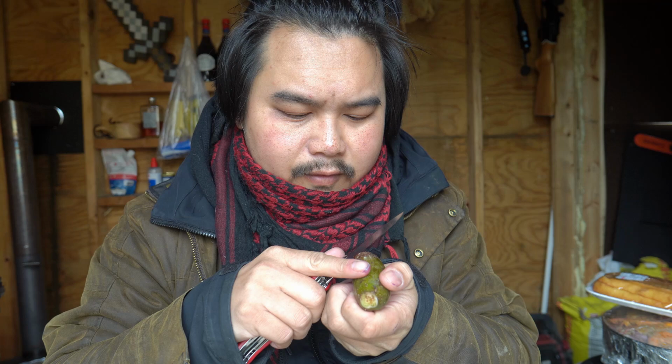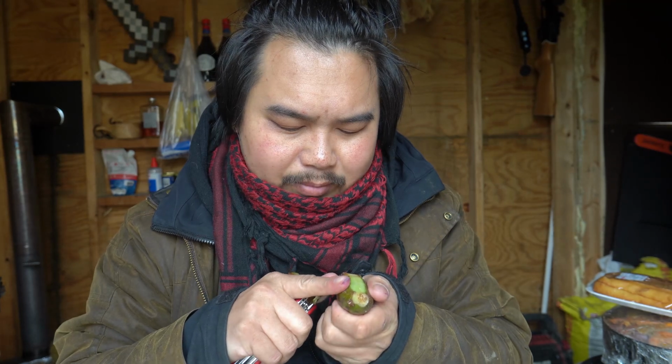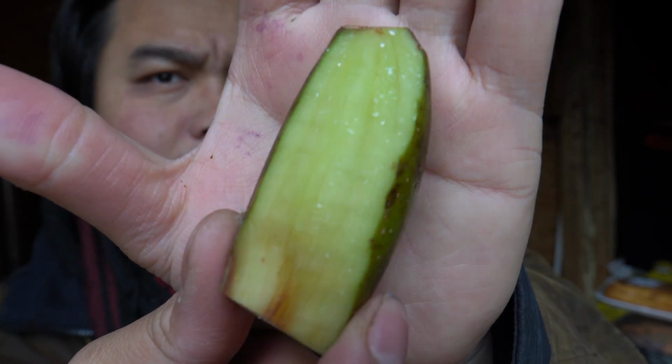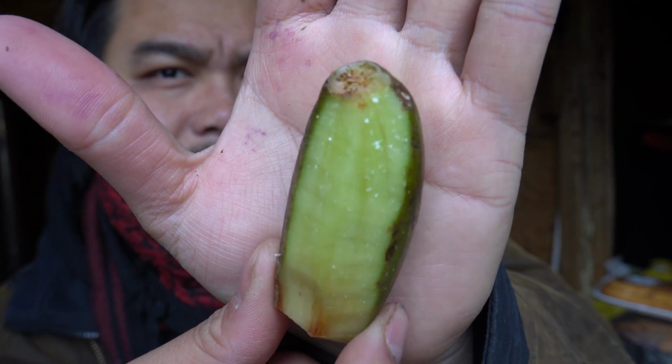But let's just cut off the skin slightly. Oh, this is interesting. There's like a sap. There's like a white sap. I'm not sure if the camera will pick it up, but there's a white sap that's coming out of it. Oh, there you go. You can kind of see those white dots at the top there.